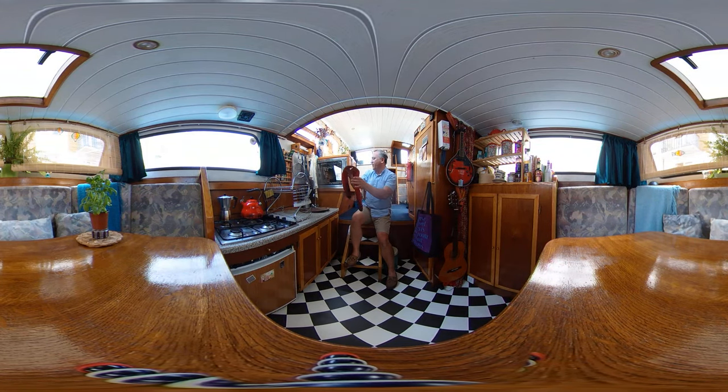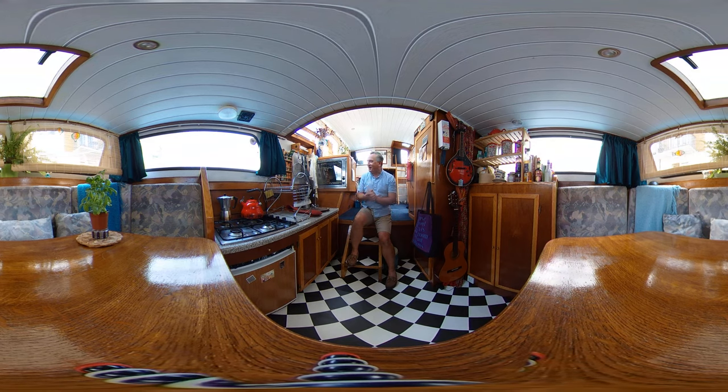So if we just whip away the oven gloves there, you can see we've got a nice cooker built in here, which is lovely. Really nice height as well, actually. So most boats and yachts, you're sort of down here for the cookers, aren't you? But this one's about chest level, so I quite like that. We've got lots of useful things to put spices into and to hang things off as well.